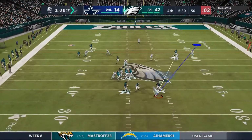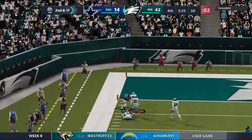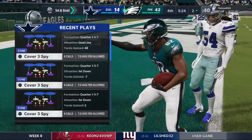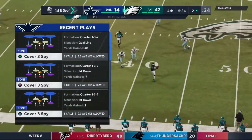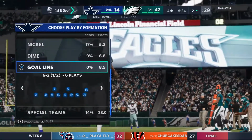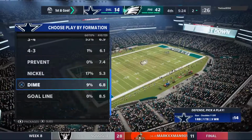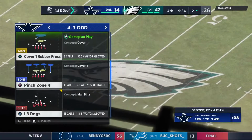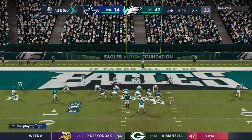From midfield, here's Wentz. And a quick throw here, that's complete, and finally out of bounds all the way down to about the 2. A big play there on the catch and run. 48 yards. 1st and goal at the 2-yard line. After the big play, a chance to finish now on 1st and goal.